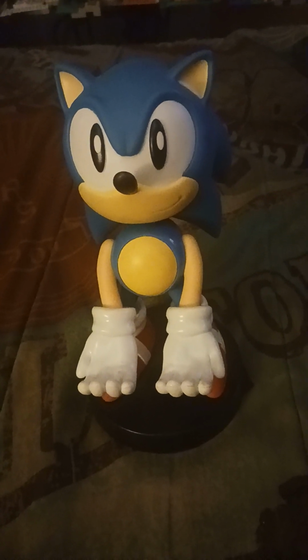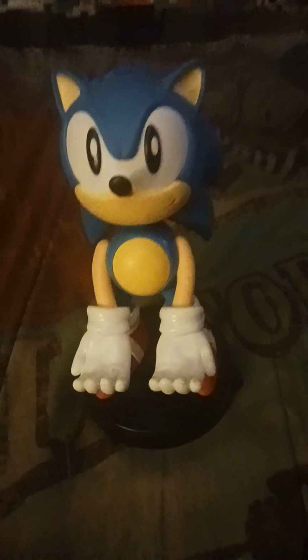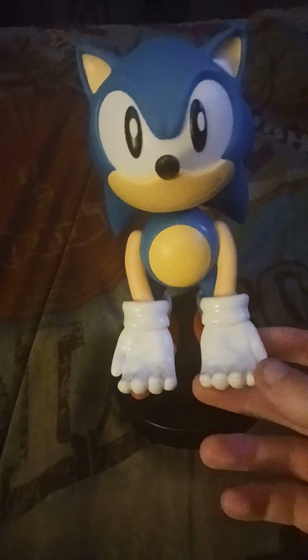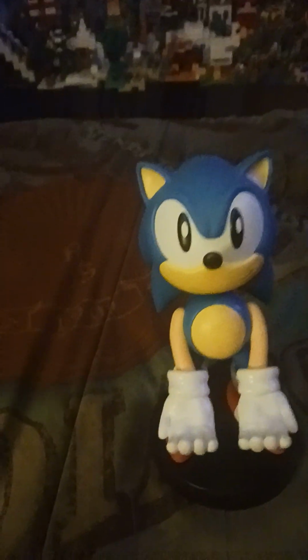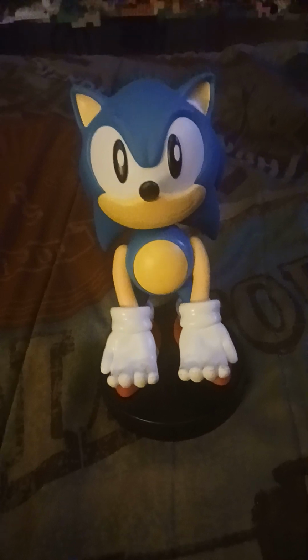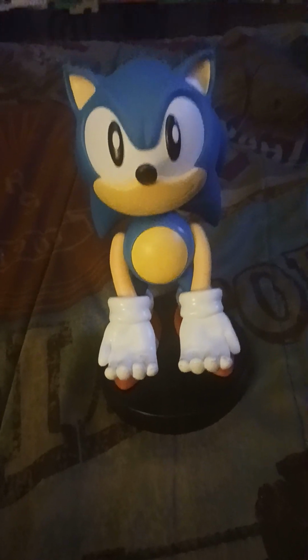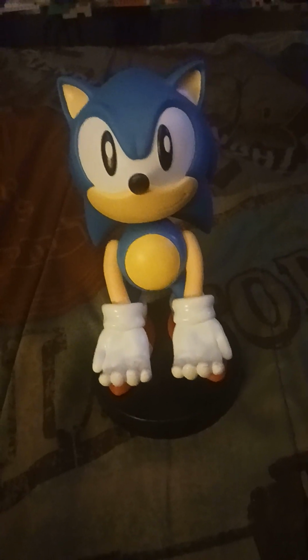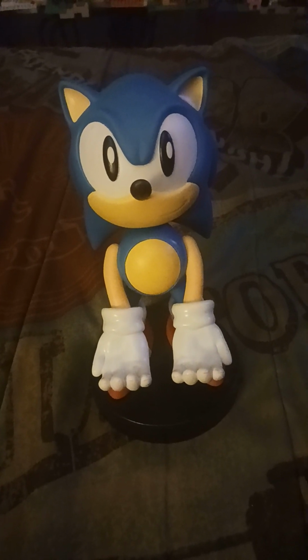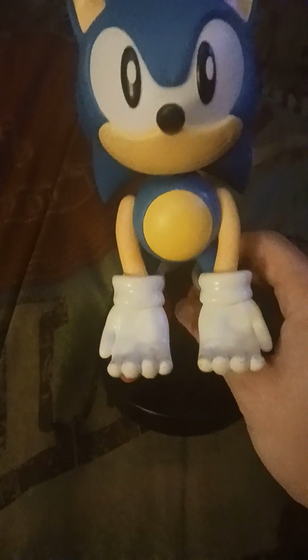I really wanted those two too. Cause you know what? I really wanted those two Tails and Knuckles versions of this Sonic phone holder. Cause you know why, guys? It's for my collection of three, and that would look really cool with Sonic all together, all three of them. But hopefully, maybe I'll get those two either for my birthday or Christmas, or maybe for Easter as well.